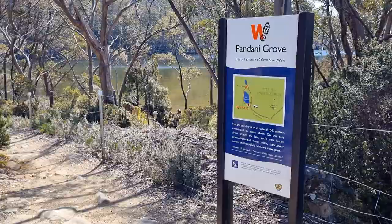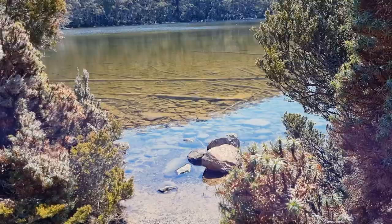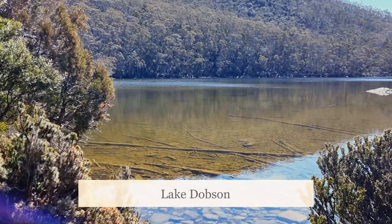Lake Dobson is about 1,033 meters above the sea level. The walk around the lake takes only about 40 minutes. This is more like a mini version of the Dove Lake walk at Cradle Mountain. There are also quite a few tarns and lakes around this area, so there are a number of hikes that you can take.